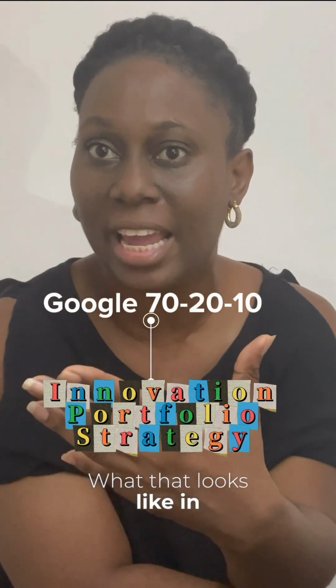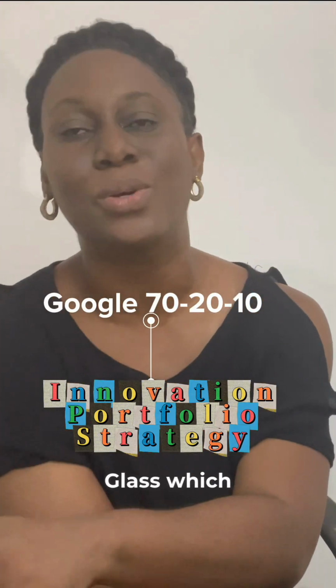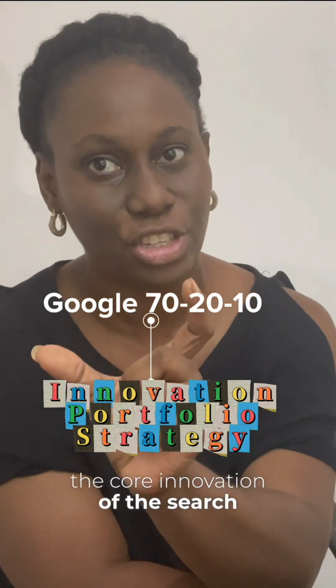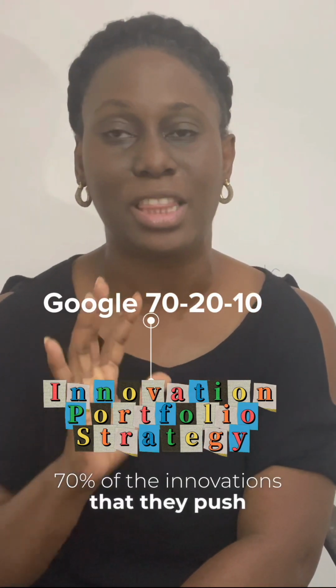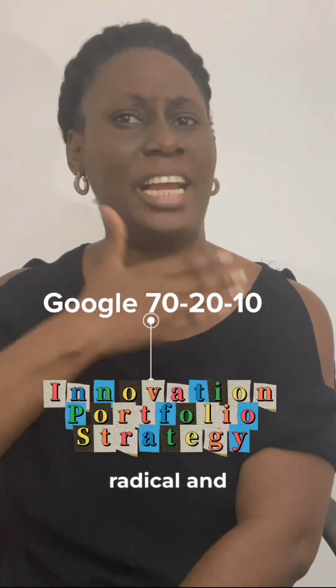What that looks like in practice is the creation of Google Maps, which is an adjacent market to Google Search, and then Google Glass, which was a radical innovation while still sustaining the core innovation of the search engine. Individuals can do the 70-20-10 with their role, where 70% of the innovations that they push are within their core role, 20% is looking at adjacent markets, and 10% is being radical and disruptive.